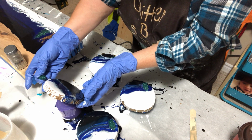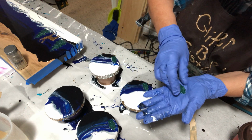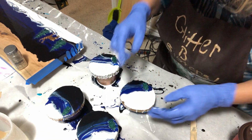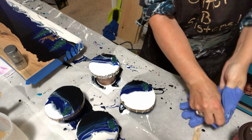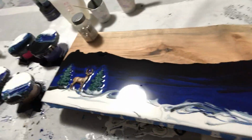And I'll come along later and I will fix up the edges when it's tacky, and I can attach the wipe some of this around the edges and it will stay. So there we go. So we've got that. And like I said, I'm going to leave it for about 15-20 minutes. Then I will come down and I will add the stars. But for now, sorry guys, this is what we've got.